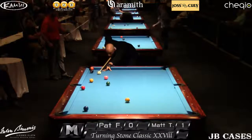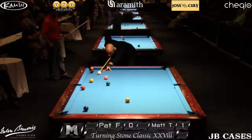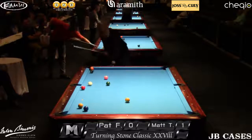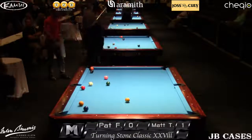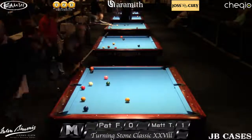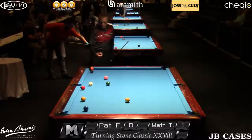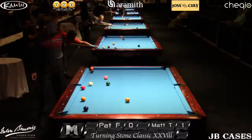He's playing safe. Hide behind that three and send the one down. You don't think he's got room to knock that one in the center? Yeah, no, he's doing. No. Oh, wow. Oh, you know what? It almost looked like he tried to play that off the ball. Off the two. Right. Well, Pat's got a chance to run some balls here. One ball's wide open. The two ball's sitting right there at the bottom left-hand corner. Yeah, this could open his stroke up.